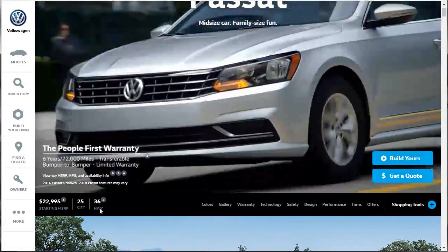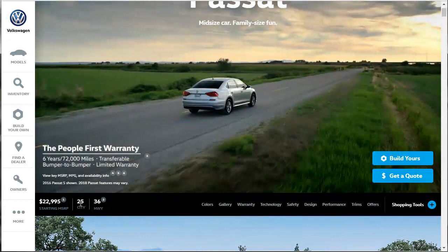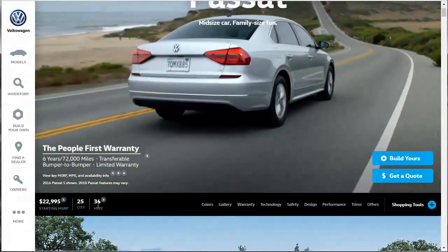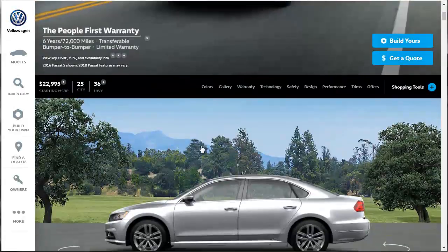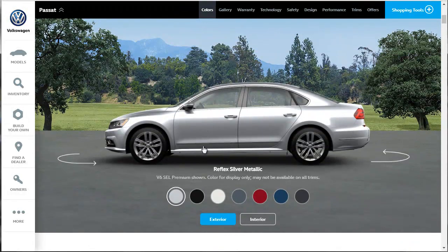All right, so they start off at $22,995. That's the base model. It gets 25 miles to the gallon in the city. Looks like it gets 36 miles to the gallon on the highway. I don't know what its mixed mileage is, but it's going to be pretty healthy. I've driven a Passat, and they're pretty nice, actually. They come in a handful of colors.